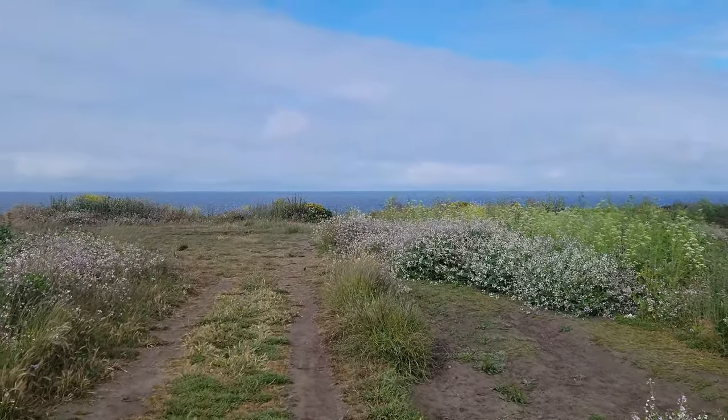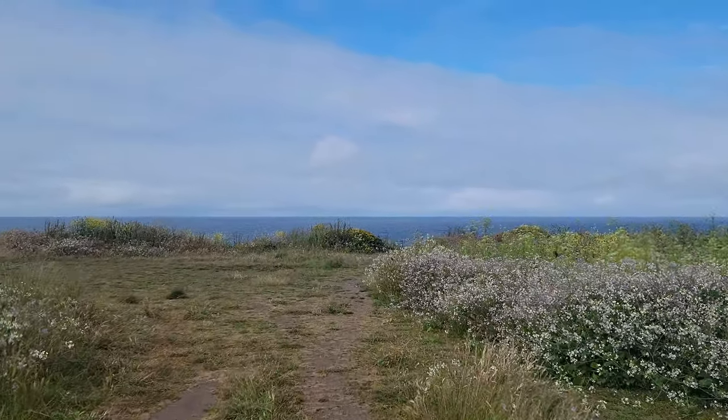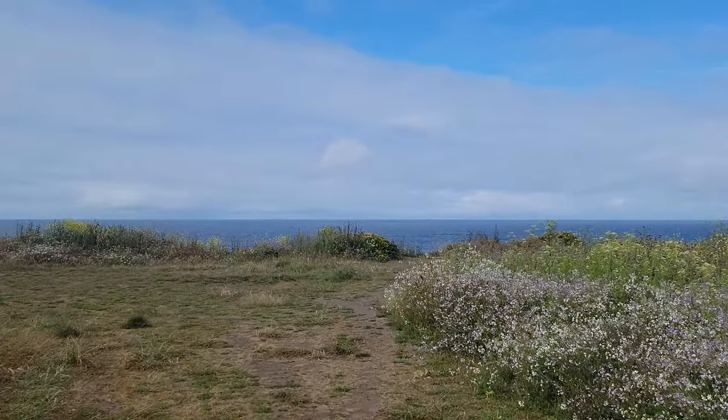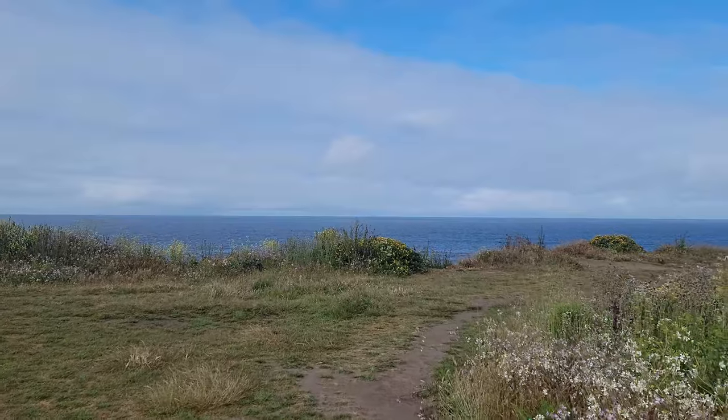Not too windy. I thought it was going to be really windy up here on the cliffs for the walk, as the waves are pretty gnarly. It's really calm.